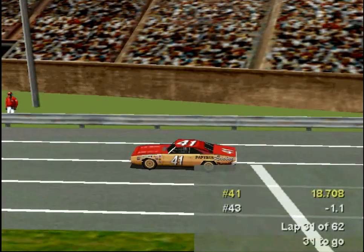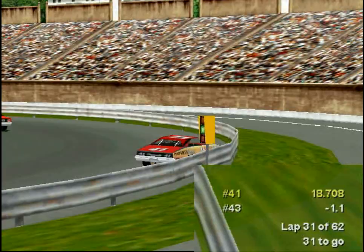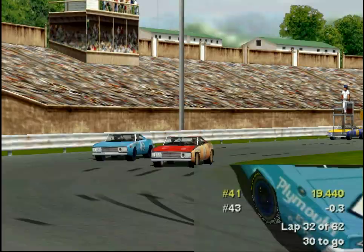They're so close, man. It's like I could reach out and have me a hot dog. Well, that guy's right behind me. I should probably go faster.